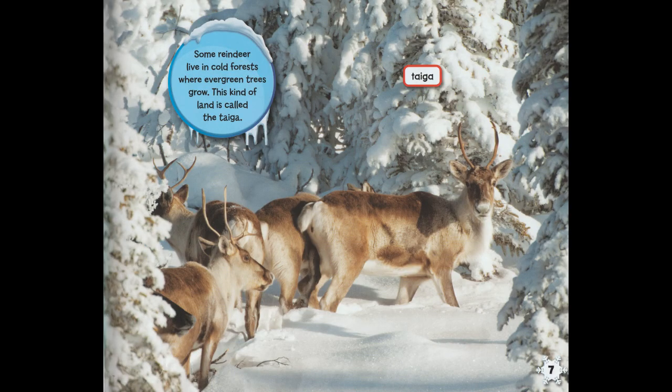Some reindeer live in cold forests where evergreen trees grow. This kind of land is called the taiga.